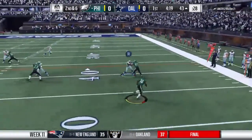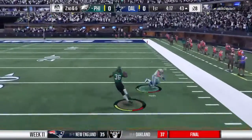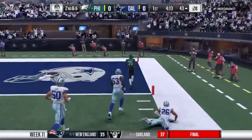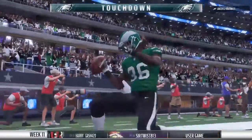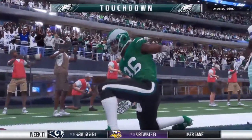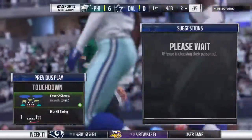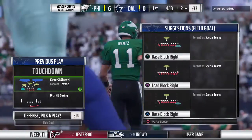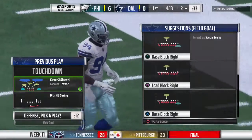Now they'll throw it. Wentz. He's going to leave this for his running back. It's complete. Ajayi's going to go. Touchdown, Philadelphia. Ajayi hitting double digits with his 10th touchdown of the season. And the Eagles have taken the early lead.